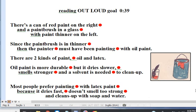Okay, your reading out loud goal. Here we go. There's a can of red paint on the right and the paintbrush in the glass with paint thinner on the left. Since the paintbrush is in thinner, then the painter must have been painting with oil paint.